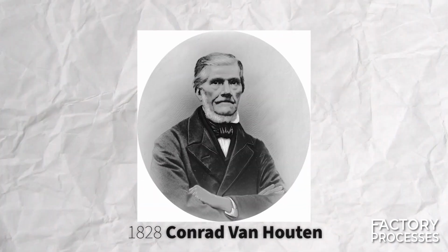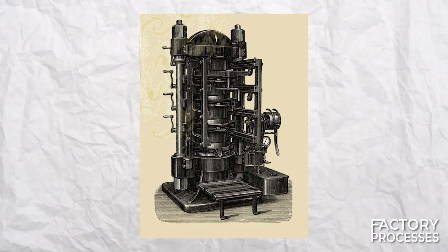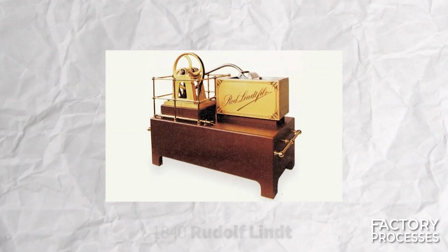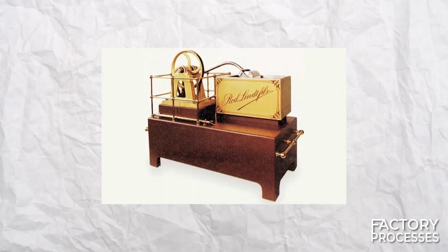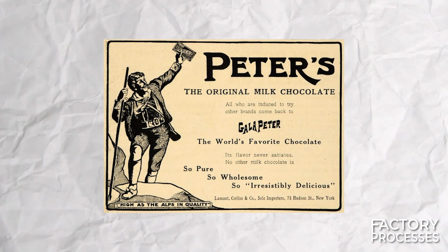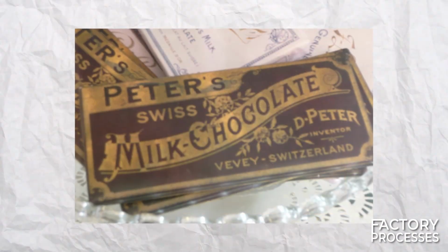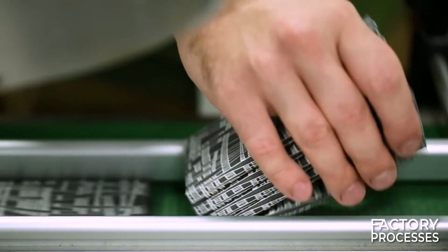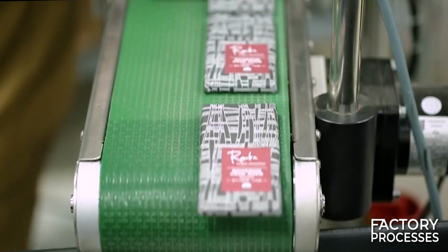In 1828, Dutchman Conrad van Houten invented a press to separate cocoa butter from cocoa powder. In 1840, the Swiss Rudolf Lindt mixed cocoa butter and cocoa paste, creating a sweeter chocolate. In 1875, another Swiss, Daniel Peter, developed the milk condensation technique, which Henry Nestle applied to chocolate in 1905, giving rise to milk chocolate. This process marked the popularization of chocolate as we know it today.